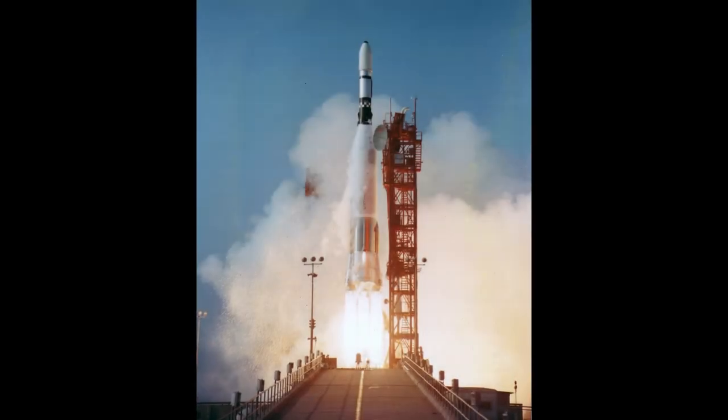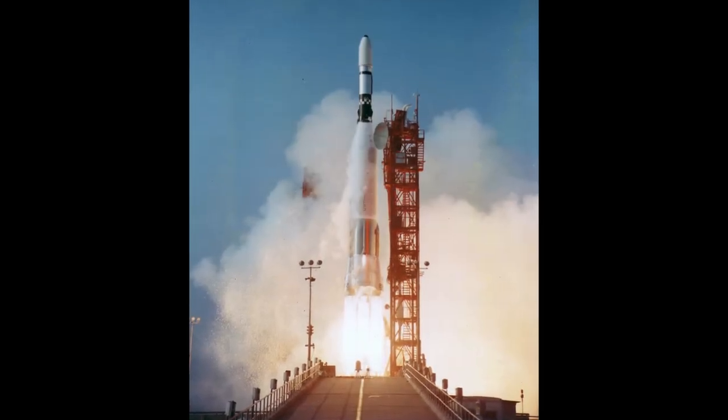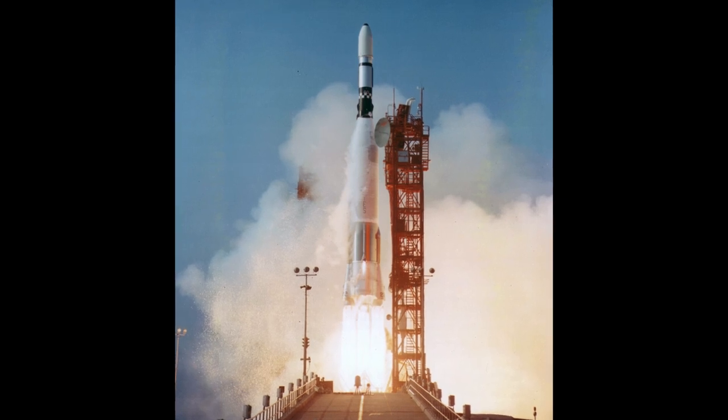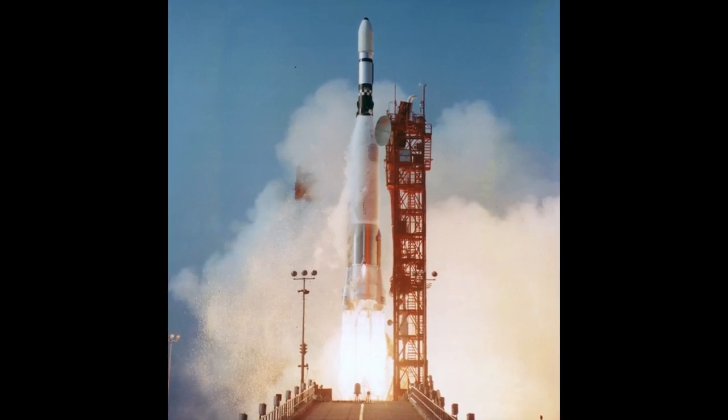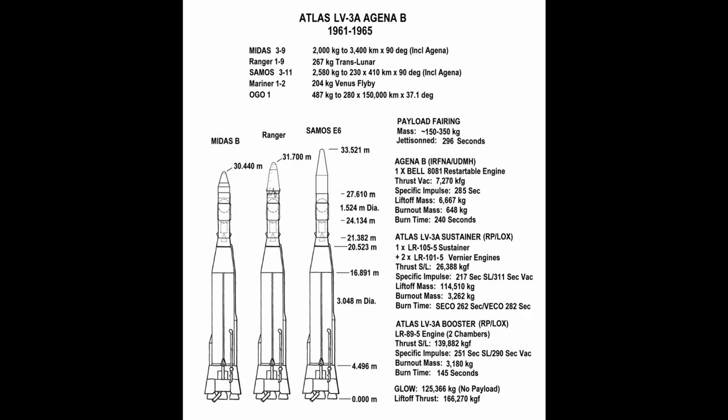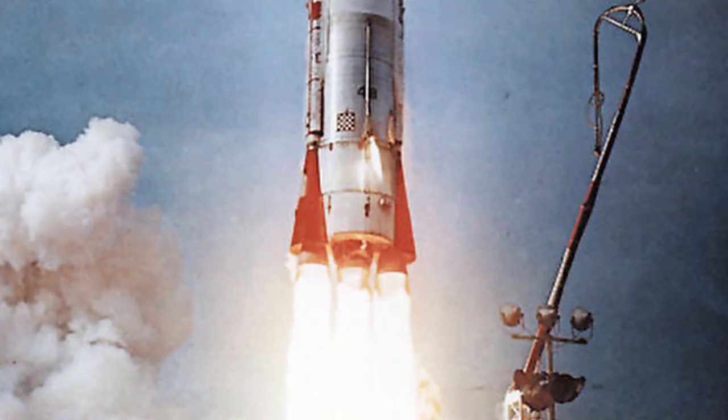The Atlas LV-3A, like most rockets at the time, or launch vehicles if you wish, was a modified ballistic missile of military design, and originally intended to carry nuclear warheads instead of spacecraft. It consisted of three main sections, with the Atlas being the lower booster and the first stage, while at the top sat Agena with Ranger tucked carefully inside the uppermost section. The two large side engines at the bottom of Atlas make up the booster engines.